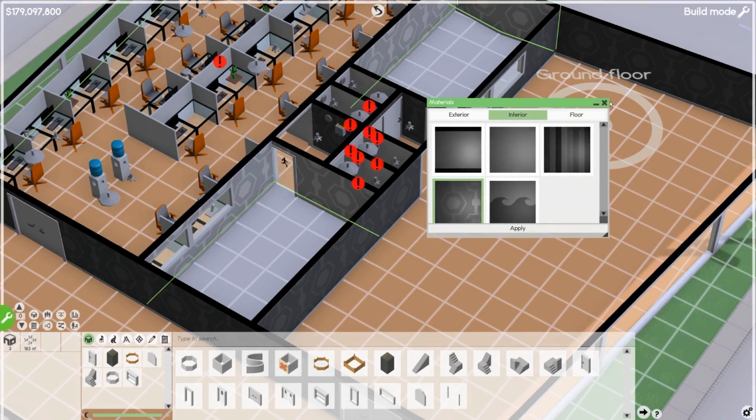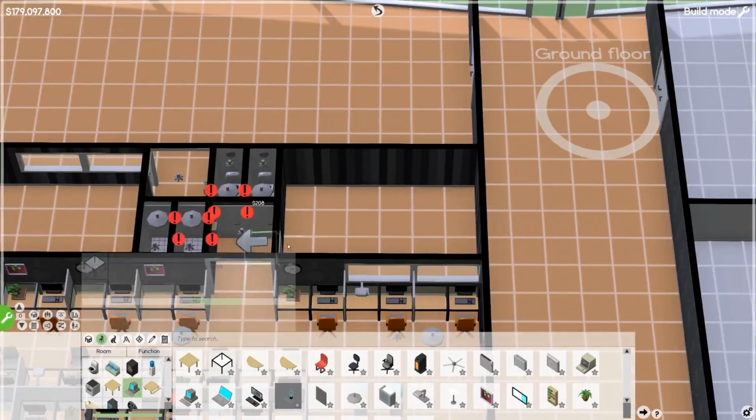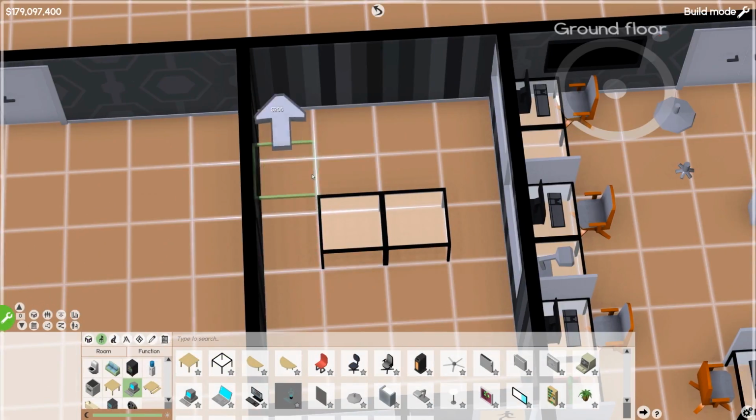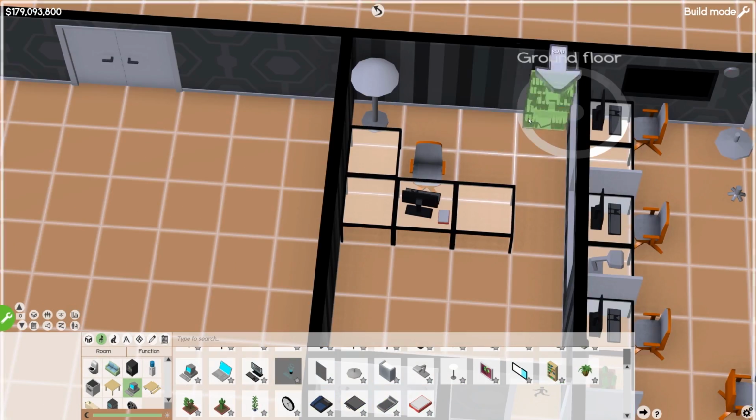This just gives us a really nice space, a really nice room in this building. We could refurb some of these rooms later on, combine them or something like that. But for now, keeping it pretty simple, just doing all this stuff here. So this is the leader's office.